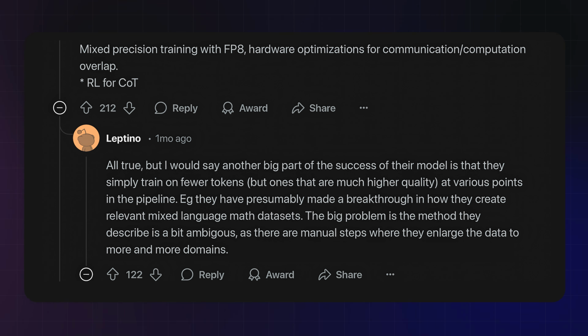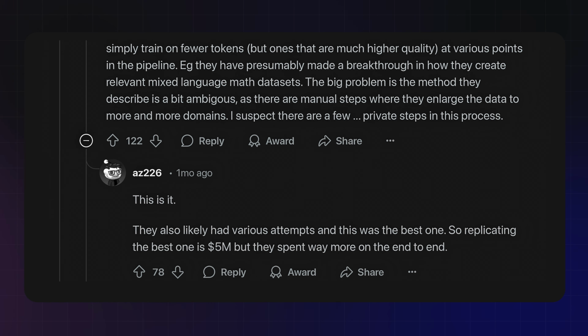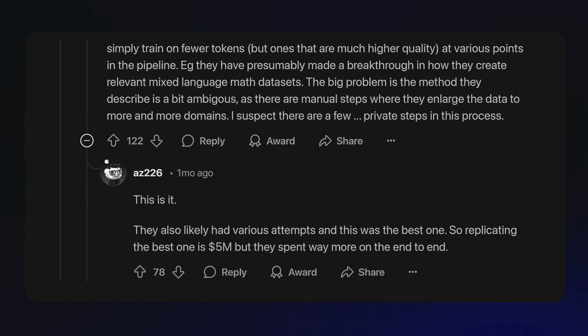The big problem is the method they describe is a bit ambiguous, as there are manual steps where they enlarge the data to more and more domains. I suspect there are a few private steps in this process. This is it. They also likely had various attempts, and this was the best one. So replicating the best one is $5 million, but they spent way more on the end-to-end.